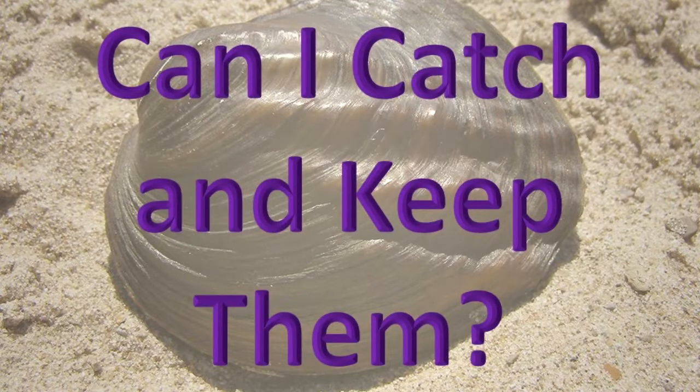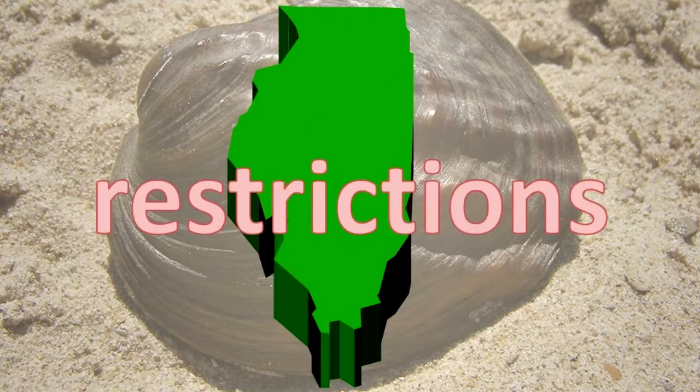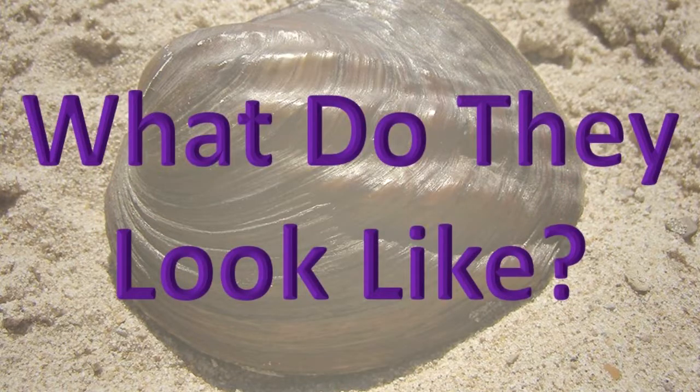Can I catch and keep them? Persons possessing a sport fishing license may possess up to 50 relic mussel shells for a personal collection. Restrictions may apply due to property rules and the fact that many mussel species are endangered or threatened. Never take live mussels.